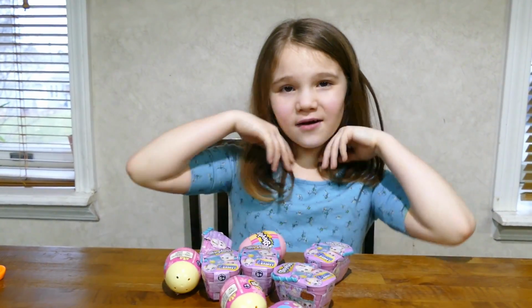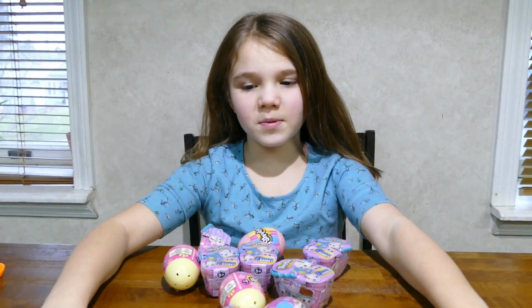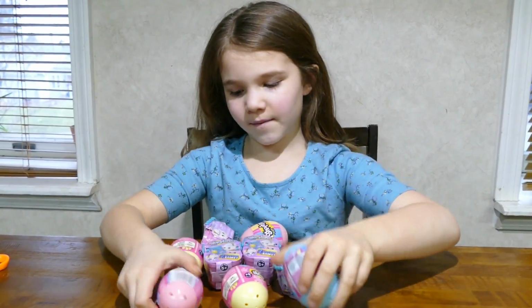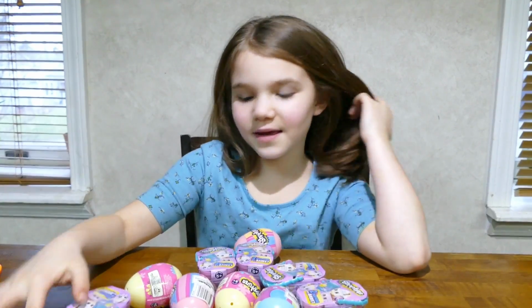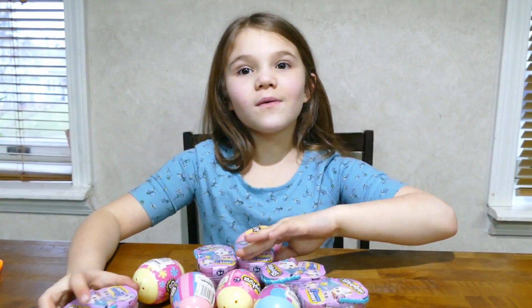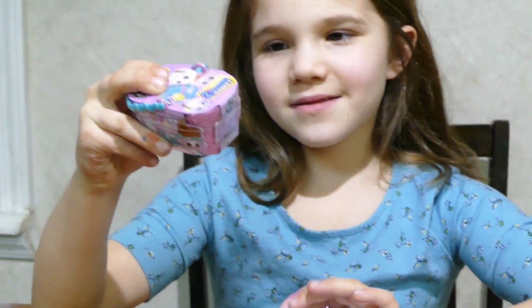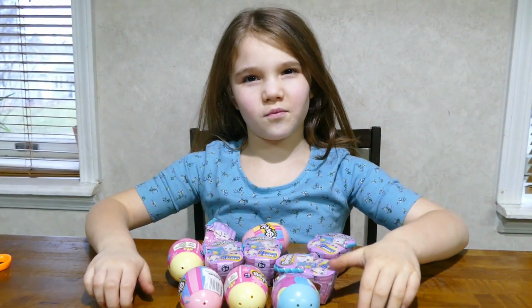Hey guys, I don't know if you remember, but you should check out the video because we went to Five Below and we saw these Easter Shopkins. So we were really, really excited that we found these Easter eggs. And then we went to Walmart and we found these Easter basket ones. We were really wondering if they're real or fake.